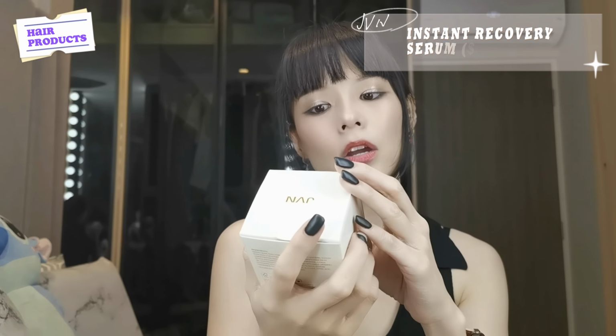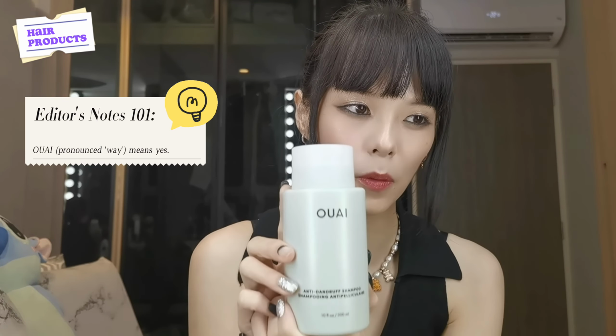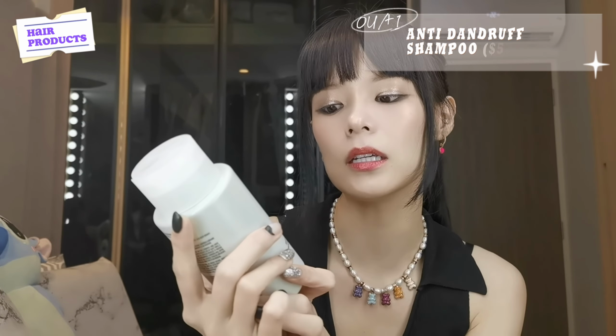Next is JVN volumizing foam mousse. There's also another product from them, the instant recovery serum. I have no idea how to pronounce this, but this is so popular in the States. This is the Anti-Dandruff Shampoo. Okay, next up we have the Prime Mist.